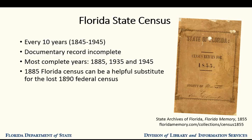You can use some substitutions if you can't find people in the census, or you're trying to figure out where people were between 1880 and 1900. One of those is state censuses. Florida did a state census every 10 years between 1845 and 1945, with a couple of exceptions. Unfortunately, most of those census records are gone or they're incomplete. For instance, the 1845 is basically just a one sheet that's got number totals. There's no names to it. 1855 and 1875 are fragmentary.